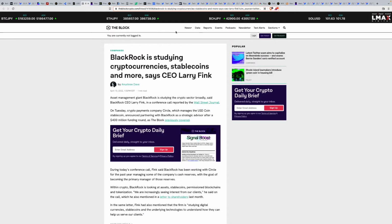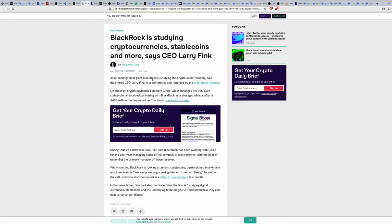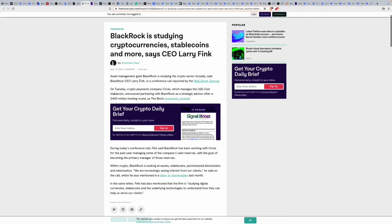Huge. BlackRock again. BlackRock is studying cryptocurrencies, stablecoins, and more, says CEO Larry Fink. Asset manager giant BlackRock is studying the crypto sector broadly, said BlackRock CEO Larry Fink. On Tuesday, crypto payments company. Yeah, okay, so we covered that.